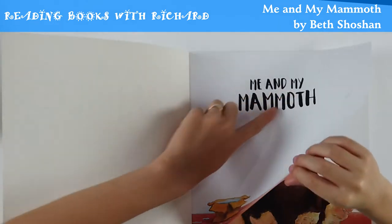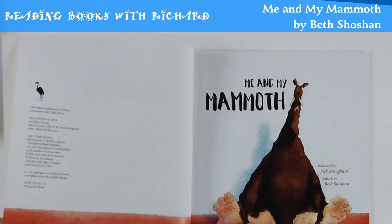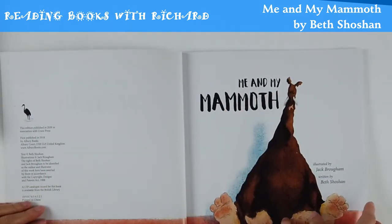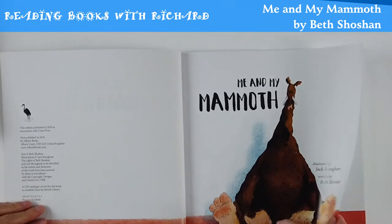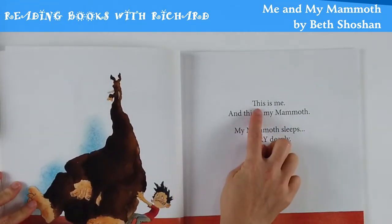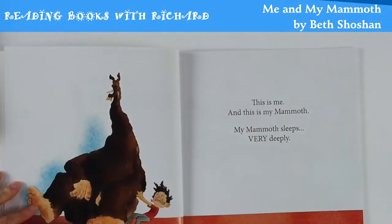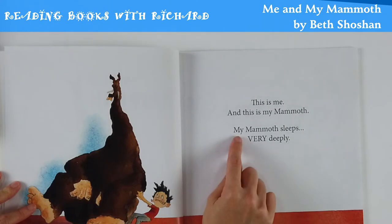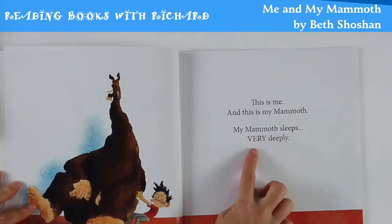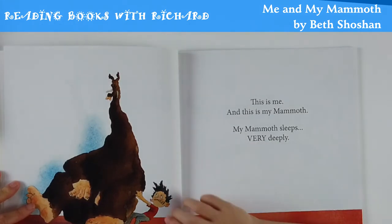Me and my mammoth. And my mammoth. Okay, again. Me and my mammoth. The mammoth is colored brown. Yes. Strange. Okay. This is me. And this is my mammoth. My mammoth sleeps. Sleeps very, very deeply.